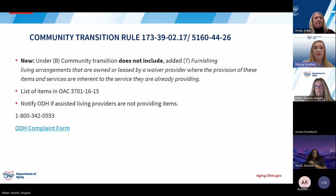Okay, so new under B. This is what community transition does not include. What they added was 7. That's the only addition. Furnishing living arrangements that are owned or leased by a waiver provider where the provision of these items and services are inherent to the service they are already providing. So an example for this would be if a service should already be providing these type of items, then the community transition service would not also be providing these same items.